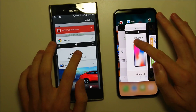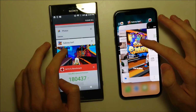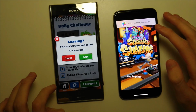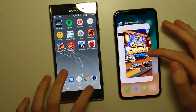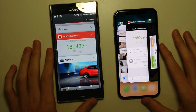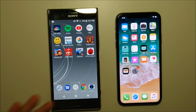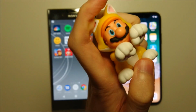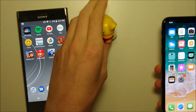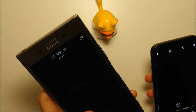Chrome versus Safari. Very close on both. Subway Surfers. Once again, excellent job here on both. And let's do one final one. AnTuTu. Excellent. Next up we have camera speed and bringing in Cat Mario for this. And right after this, front and rear facing camera comparisons.